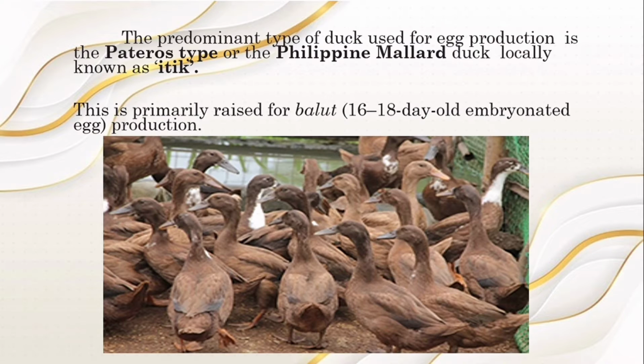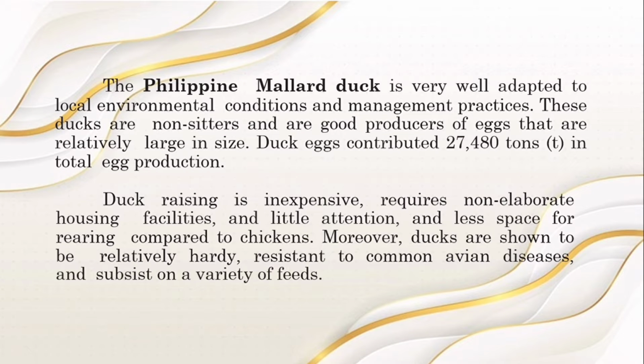The predominant type of duck used for egg production is the Pateros type of the Philippine mallard duck, which is locally known as itik. This is primarily raised for balut, the 16 to 18-day old embryonated egg, so its color is brown, which is not the typical color of a duck, because the typical color of a duck is white. That is what we call a mallard duck, or itik in Tagalog. The Philippine mallard duck is very well adapted to local environmental conditions and management practices. These ducks are non-sitters and are good producers of relatively large eggs.